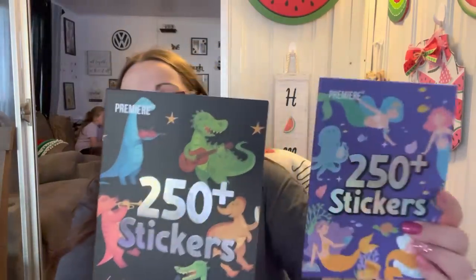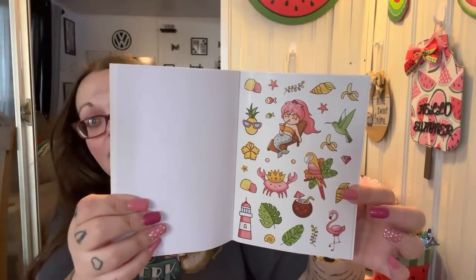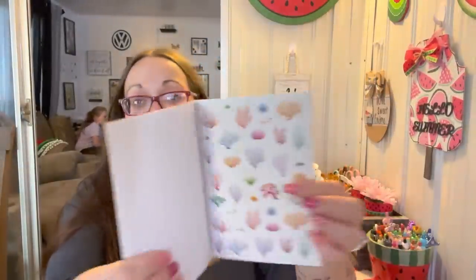And then to go in their little backpack with all their stuff, Leland got dinosaurs. And then Shannon got this one with the mermaids. But I think it's mainly mermaids, but there is a page with the flamingo, the toucan, the little crab. There's some bananas. This one's really cute. It has kelp.